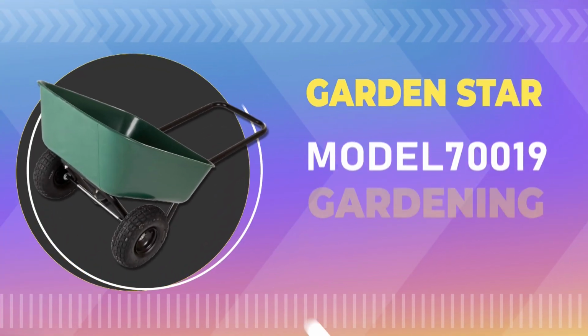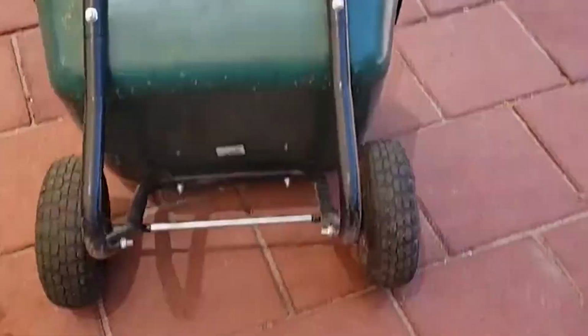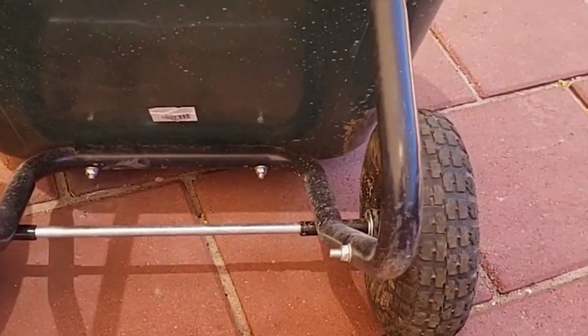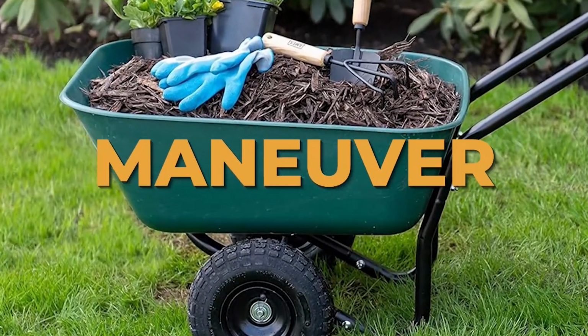Number 3. Garden Star 70019 Gardening Wheelbarrow. One of the standout features of the Garden Star 70019 Gardening Wheelbarrow is its 2 air-filled tires and loop handle, making it incredibly easy to lift, balance, and maneuver around your garden.